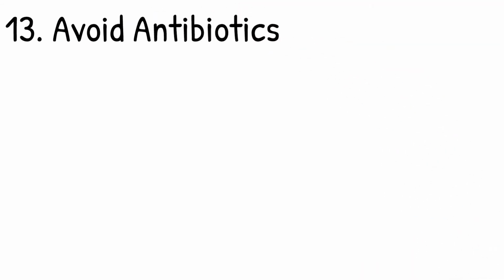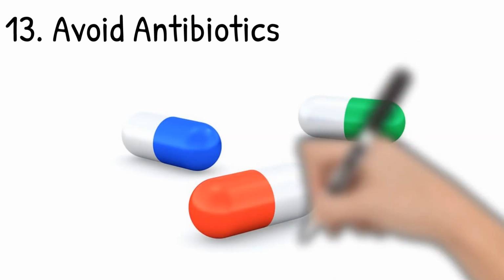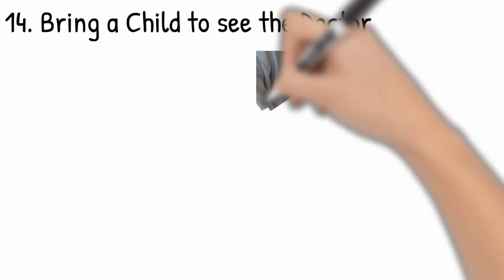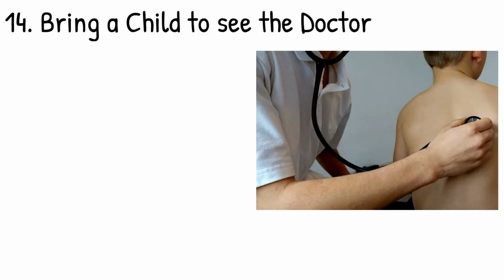13. Avoid antibiotics. Colds are caused by viruses, not bacteria, so antibiotics will not help. 14. Bring a child with a severe infection to the doctor. The doctor will check to make sure the infection is not something more serious than a common cold. Symptoms to watch out for include a baby under 3 months old with a fever over 100.4 degrees Fahrenheit, or 38 degrees Celsius. Children should be checked by a doctor if they have a fever for more than 3 days.